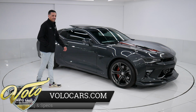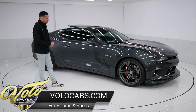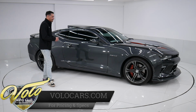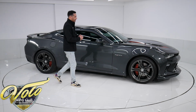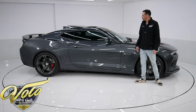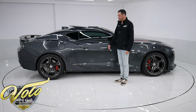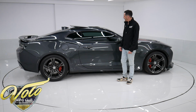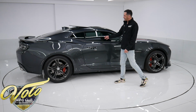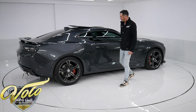But let's take a look at this Camaro. So the original owner brought it here for us to sell for him. This is a very special car to him. He bought it brand new and he built it up. He said he just doesn't have the time to drive it, and he can't justify having it sit in his garage. And I feel him on that. This car needs to be enjoyed and driven by someone. So maybe one of you guys out there.